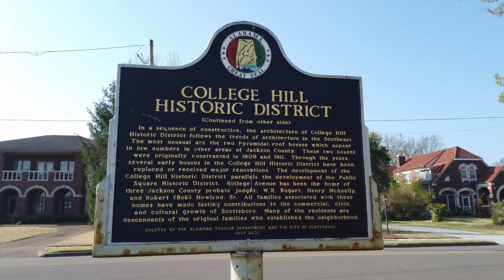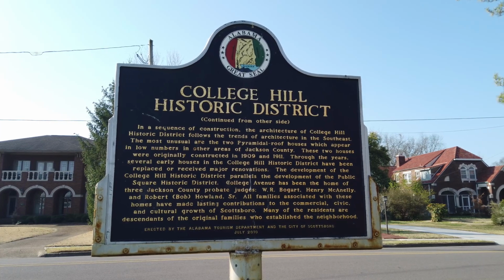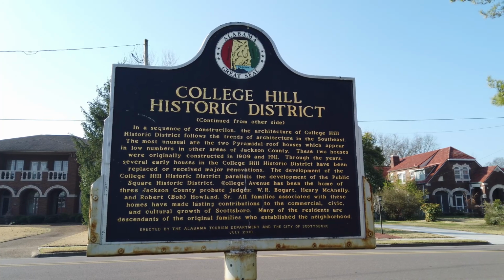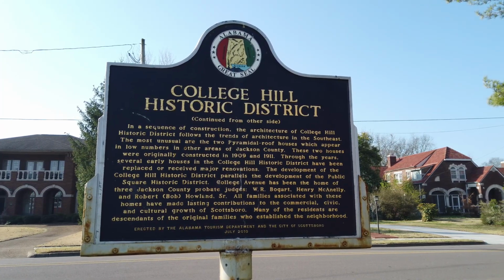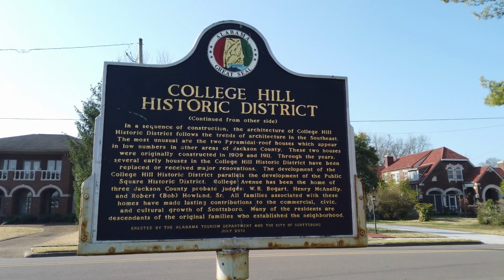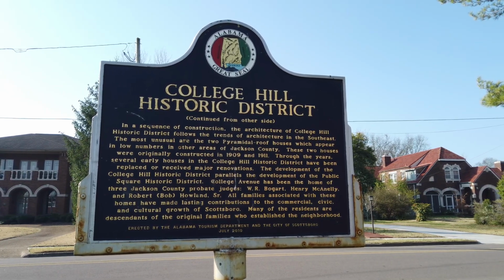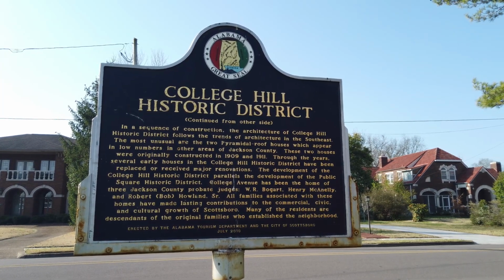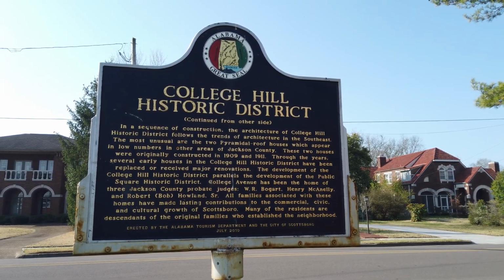College Avenue has been the home of 3 Jackson County probate judges, W.R. Bogart, Henry McAnally, and Robert Bob Hallen, Sr. All families associated with these homes have made lasting contributions to the commercial, civic, and cultural growth of Scottsboro. Many of the residents are descendants of the original families who established the neighborhood.